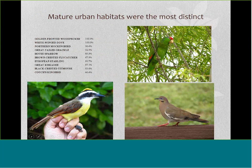The mature urban habitats, these are the mature residential neighborhoods, were in some ways the most distinct habitat that we studied, so I want to focus on it a little. So we had really high numbers of golden-fronted woodpeckers, you can see, very important because these are primary cavity nesters, and they provide cavities that will later be used by species like red-crowned parrots that you can see in the upper right. We also had green parakeets. Other more common urban birds are obviously going to be there, like northern mockingbird, great-tailed grackle, and house sparrow.